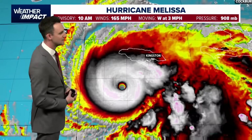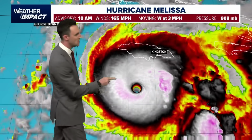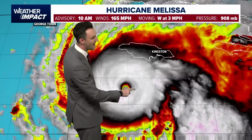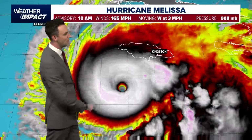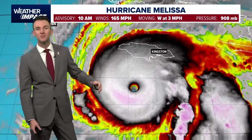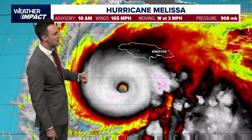Again, though, the satellite presentation is just what's so impressive. You've got that perfectly circular eye here. We haven't seen any type of weakness in that eye now for the last 12 hours. This is a 12-hour satellite loop. And also look at how this storm has barely moved. You could walk faster than this thing, only moving at 3 miles per hour.